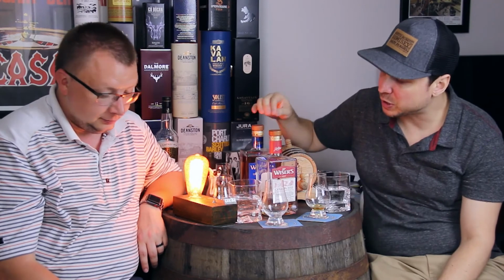Did you find the same thing for the Legacy? One you wouldn't buy again? No, I wouldn't. I would buy a bottle of this, and I don't like rye whiskey a whole lot. And this is probably more corn in the mash bill for this one.